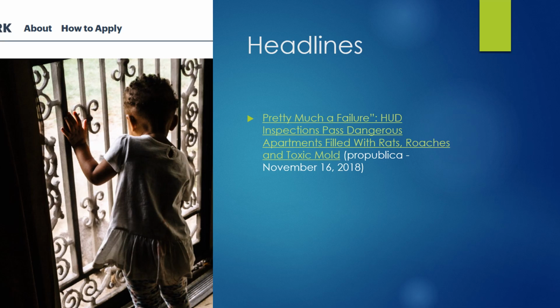There have been other news stories about apartments filled with rats, roaches, and toxic mold. Toxic mold in some places is not considered a public health issue. It might be considered a health issue, but it might not be considered a public health issue that warrants any type of investigation or cleanup.